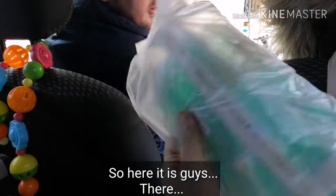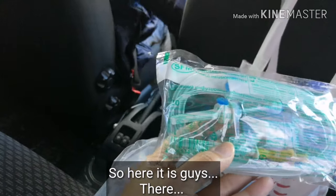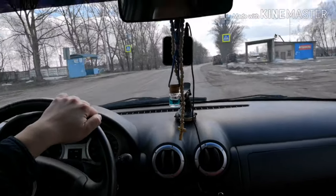So ito yun, guys. Wait. Yan. Kailangan maliit lang, guys. Now, guys, we are already close to village.